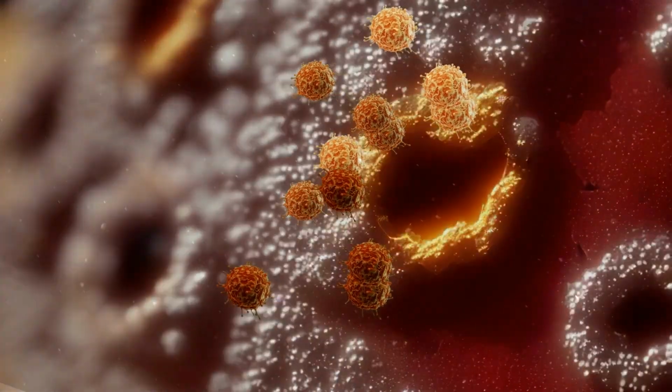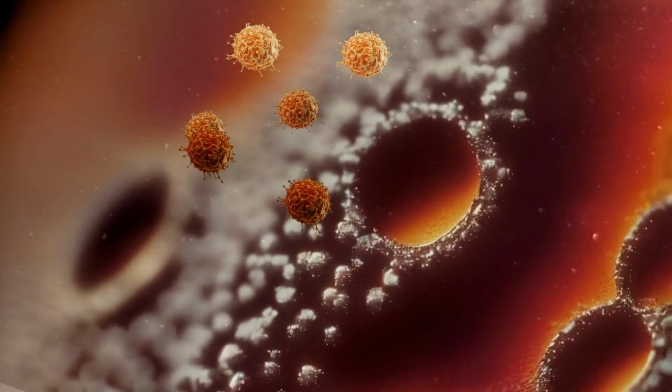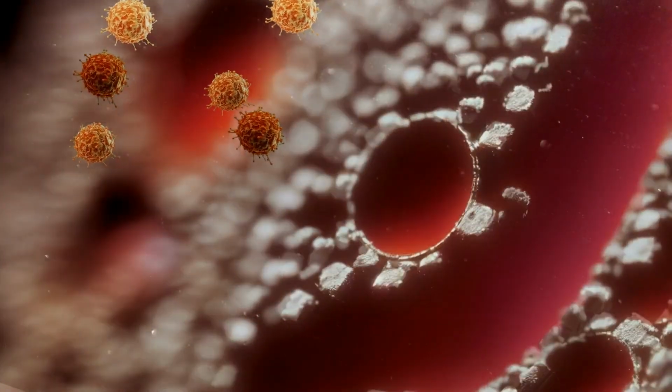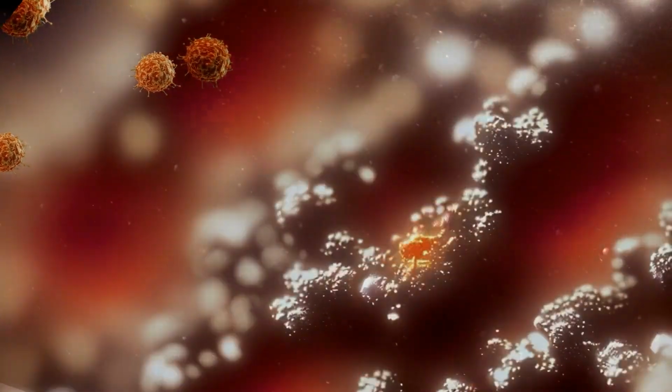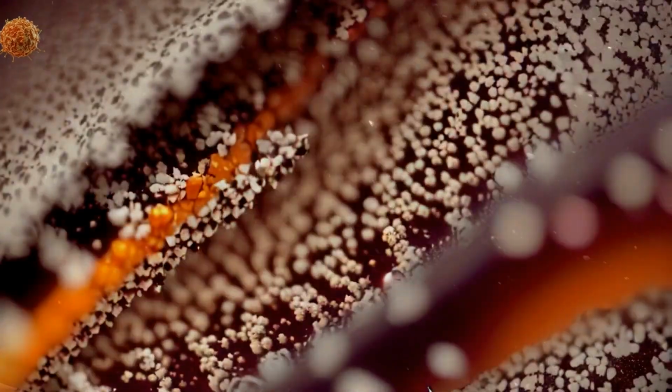When it comes to cancer, we know that its essence lies in uncontrolled cell proliferation. Normally, the body doesn't need excessive numbers of cells, but when a few mutated cells begin dividing recklessly, they create a tumor.